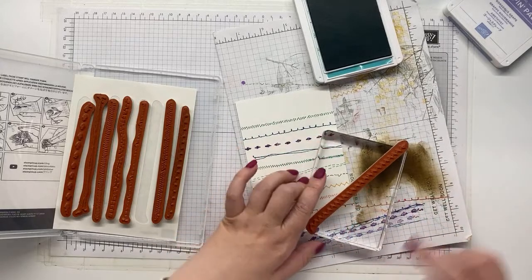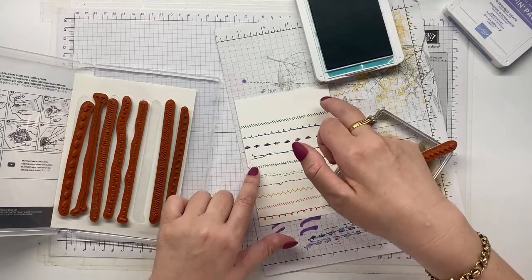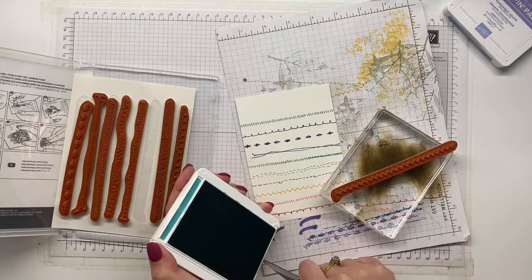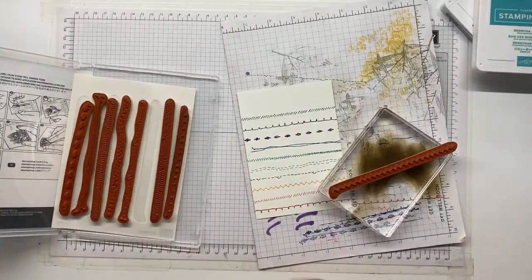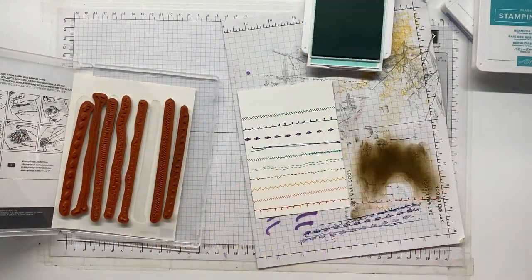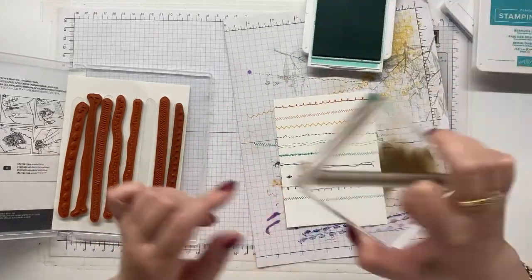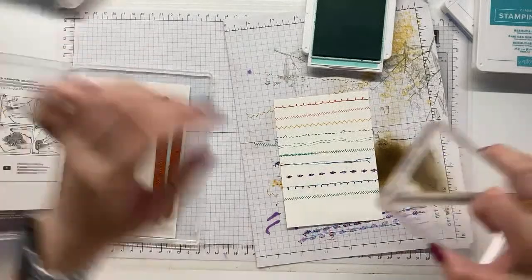This time with the zigzag, I'm going to show this end, but over here. So then the ends are in opposite places, so it doesn't look so uniform. Okay, coastal, and then maybe we'll have granny after, which works out really well because the sentiment I want to use has a red bubble on it, so that will work really, really nicely. Now I need to be careful because I just bopped that in the ink.